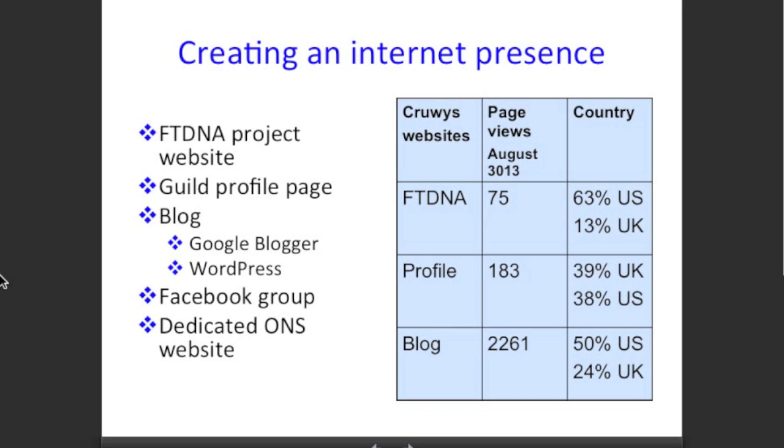For some reason, only about 30% of Guild members have got their profile pages set up. I don't know why people haven't bothered. It's a free resource, it's very easy to use. It takes about an hour, or less than that. About 30 minutes. You just get your name out there.